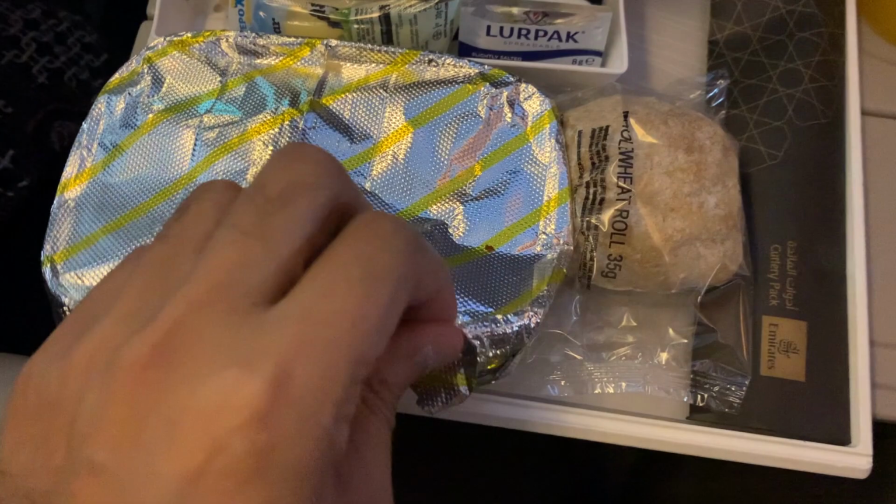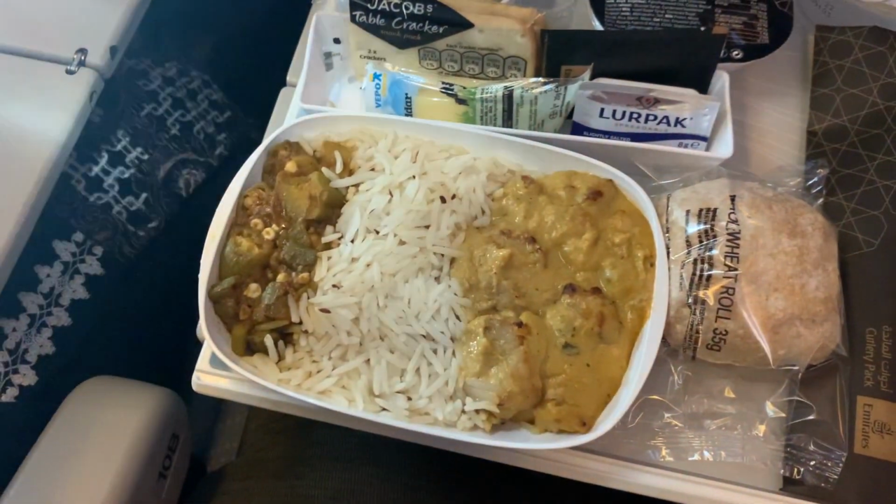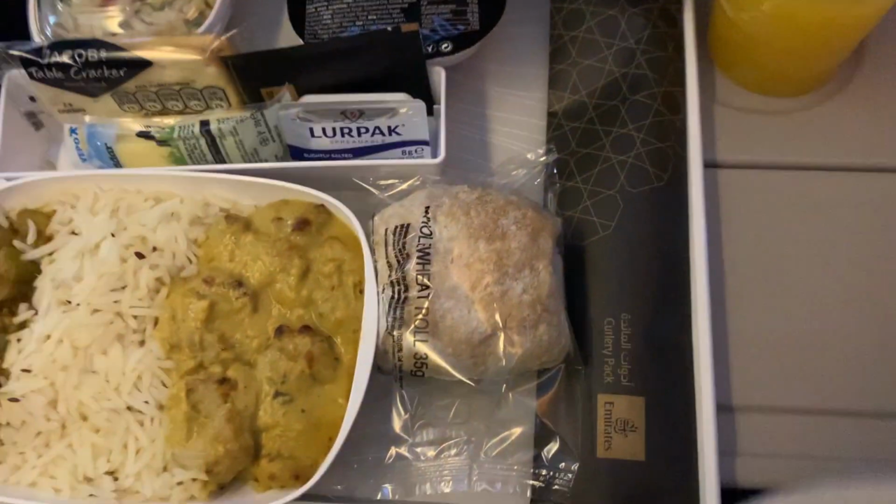The flight so far, food was okay. A bit bland for a curry, so I had the chicken curry. All in all, it was bland. They could have made it more flavourful, a bit more punchier.